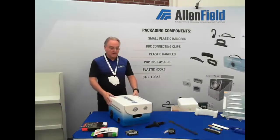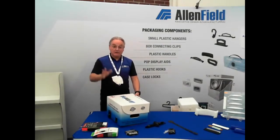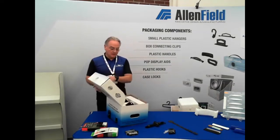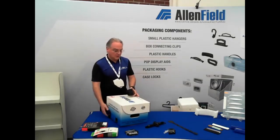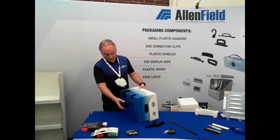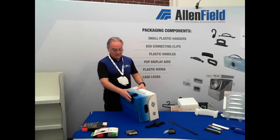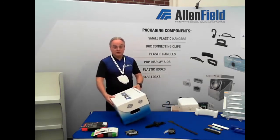We have a sample kit that we can send out to designers and salesmen that allows you to demonstrate that wheel. With the kit comes two sets of wheels. They will not be installed on the carton, and you will be able to demonstrate what you just saw in the video for the client, showing them how easy it is to assemble and then use the wheels.